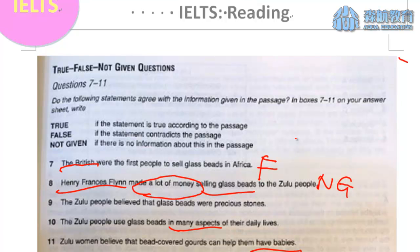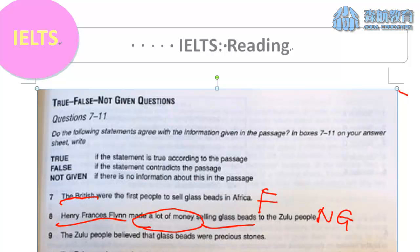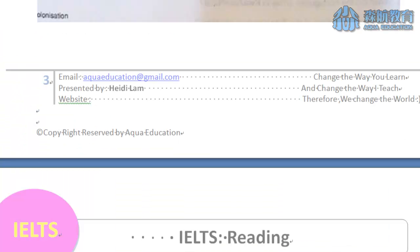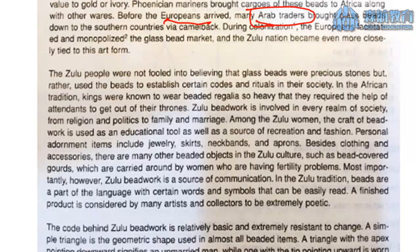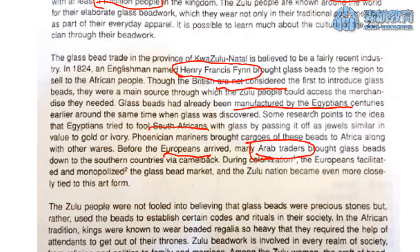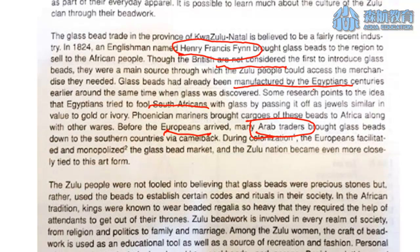Okay. The Zulu people believe that glass beads were precious stone. Do they believe? Okay, we look at it again. Sorry it's taking so long. Do they believe that they are precious stone? I think we have pretty much finished the second paragraph, so the answer should be in the third paragraph.